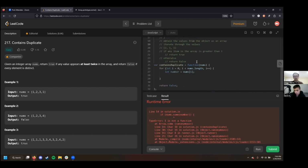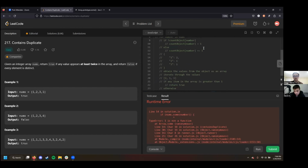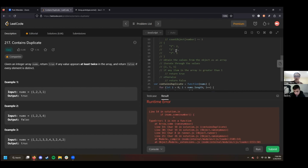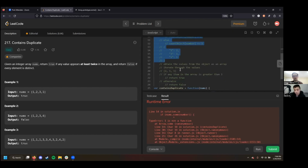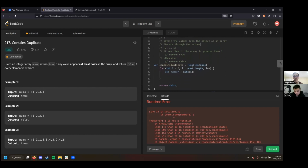So it might be a little more work than the last one, but I guess it's a little bit more readable. Scroll up to lines 18, 19. So you obtain these values from the object as an array, so you're creating a new array. Yes, we're creating a new array. After we run all this code, before the next for statement where we iterate through it, we obtain all the values from the object as an array. I may need to look that up, but I do believe there is a way. Okay, cool. This logic seems feasible. Let's try to code it out.